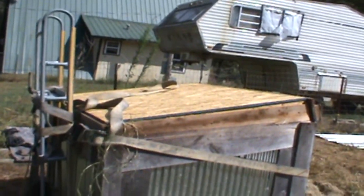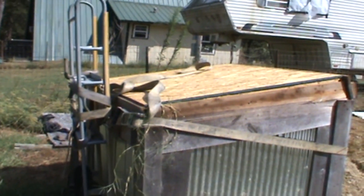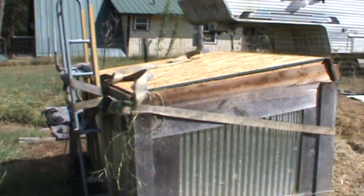And I took the roof off, just so I could get that two-wheel dolly in there. And I'll put it all back together when I get it in the yard. Let them other two dogs enjoy it. All right, I'll let you know when it's there. I'm not gonna film it.